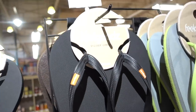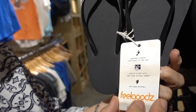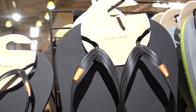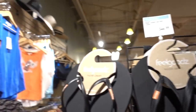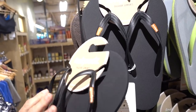Vegan flip-flops, Feel Goods. 100% vegan material. They're really nice. Incredible comfort that molds to your feet. Except $45 for a pair of flip-flops doesn't make me feel so good. They're nice looking. 20% is fair trade natural rubber. The other 80% is... Oh, I don't think I read that correctly, but look, they have different options too.